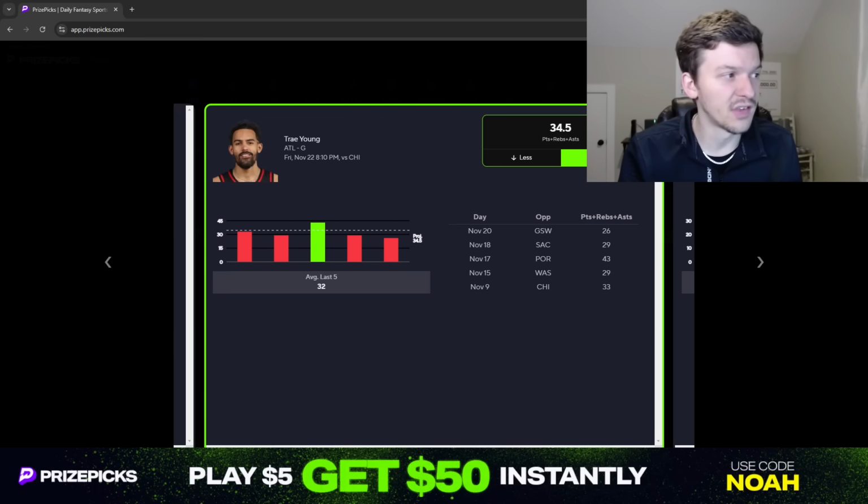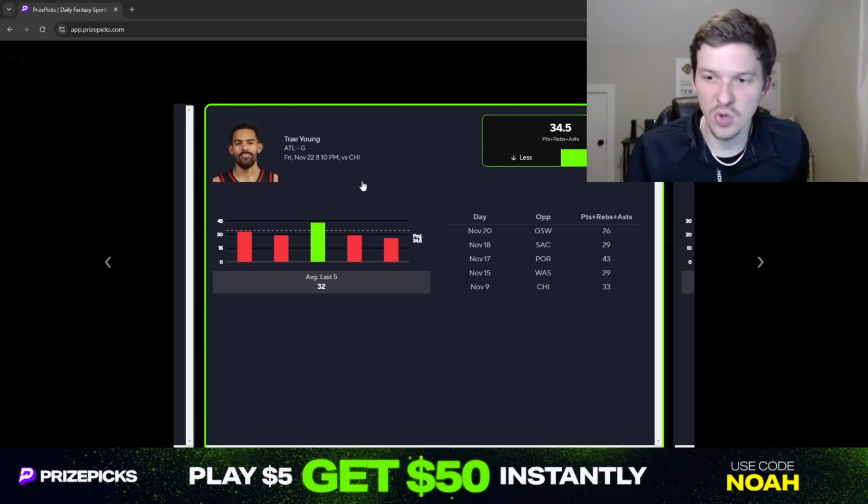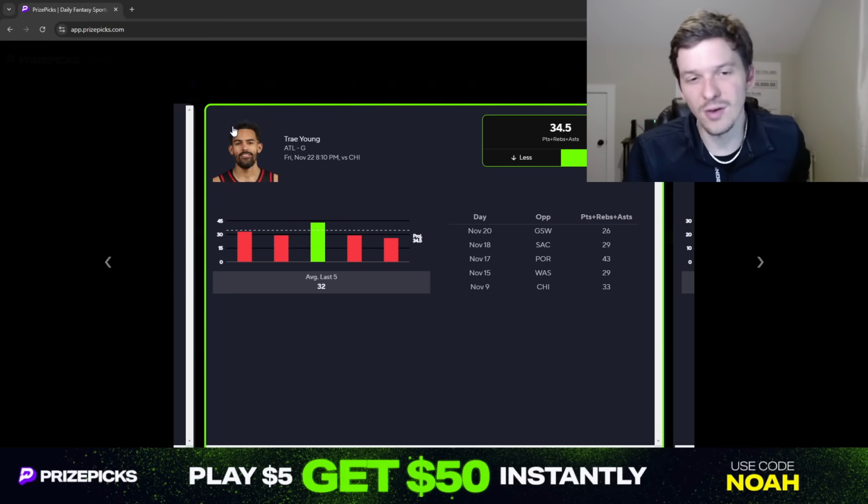They're giving up the most assists per game to guards. And in terms of rebounds allowed, they've kind of just been middle of the pack there. But the Bulls give up a lot of assists to point guards, and they're top 10 in points allowed. Again, Trae did face the Bulls about a week ago, kind of struggled, had 33 PRA, but that was kind of due to some poor shooting. I think this is a really good matchup for him.